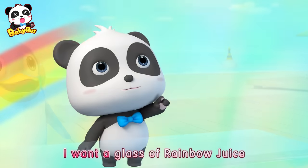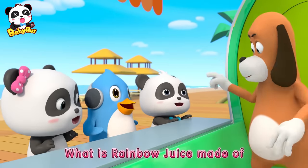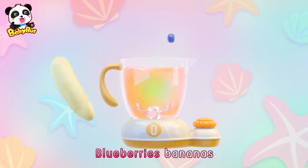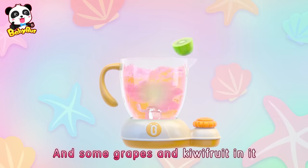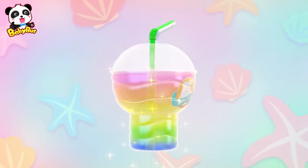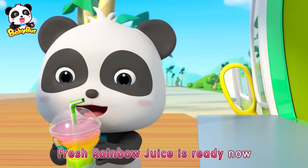I want a glass of rainbow juice. What is rainbow juice made of? Strawberries, oranges, blueberries, bananas, and some grapes and kiwi fruit in it. Rainbow juice is ready now.